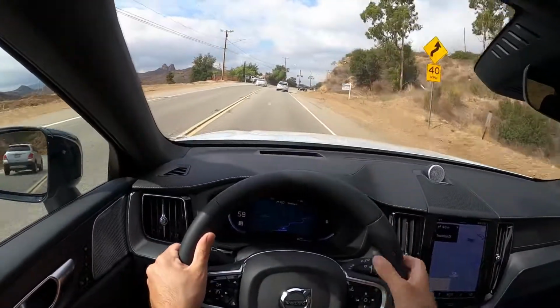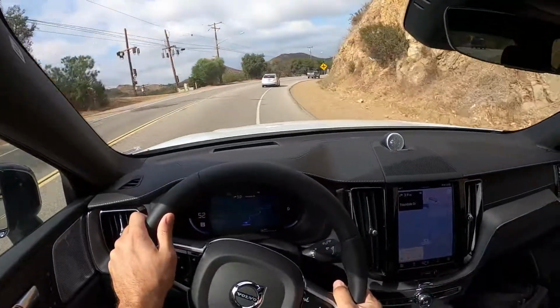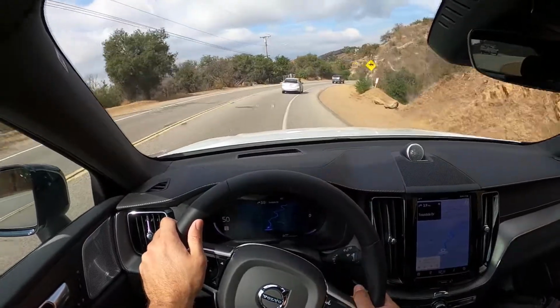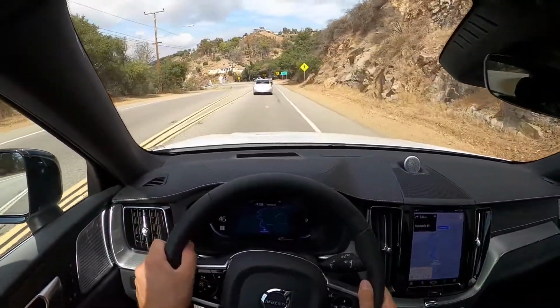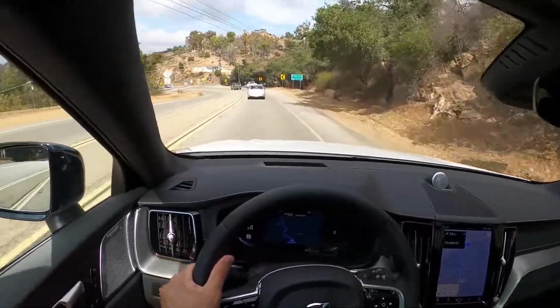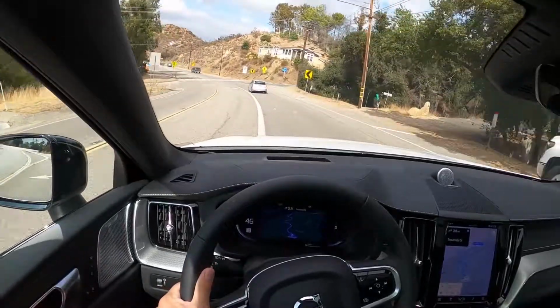Yeah, really good. And you have so much torque. If you have to slow down for a corner, you can just punch right out, and it just scoots. It really does. It's fun. It's actually got a level of fun to it from a driving perspective, just because of how quick it is.